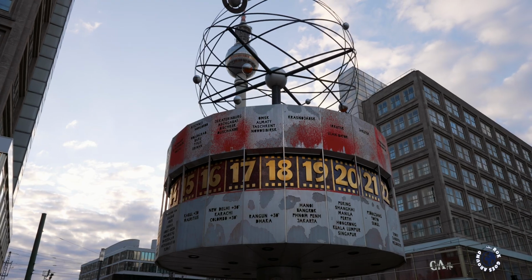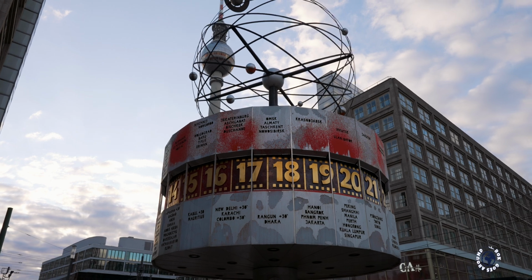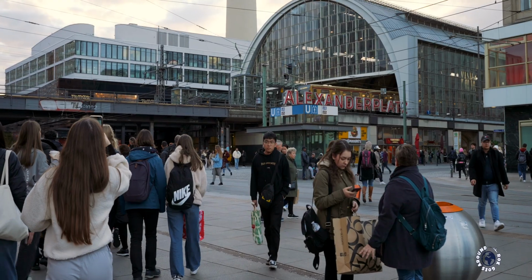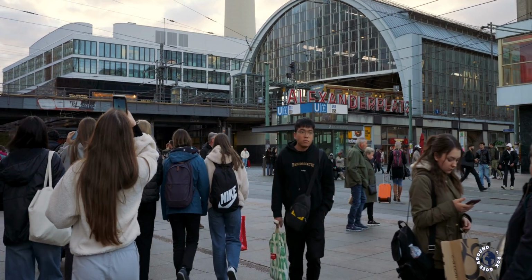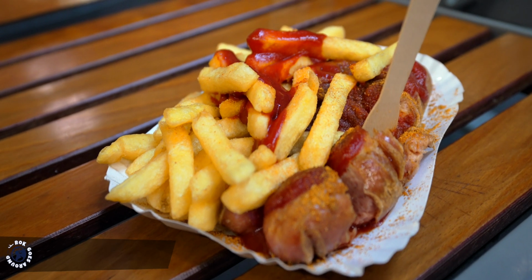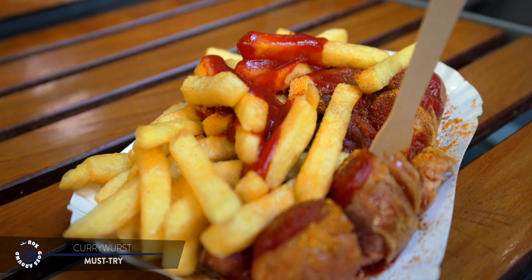The tower is located in Alexanderplatz, one of the city's busiest transport hubs and the heart of East Berlin. This lively area is perfect for shopping, dining, or grabbing a coffee. While you're here, don't miss the chance to grab Currywurst, a must-try Berlin street food experience.